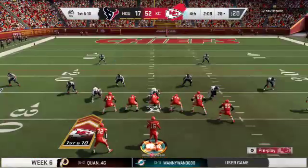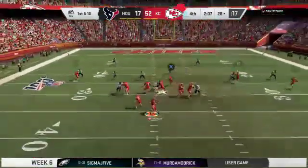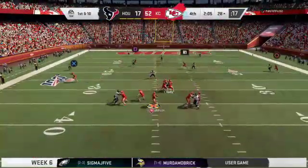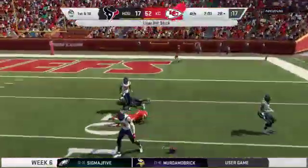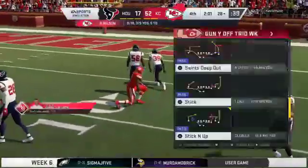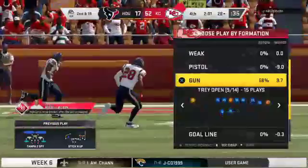What do you have to do? First and foremost, hold on to it. Take care of the football. That's all he needed to do. Here's Wilson. And that is incomplete. He couldn't hold on through the contact. Brings up second down. They're still throwing the football here.